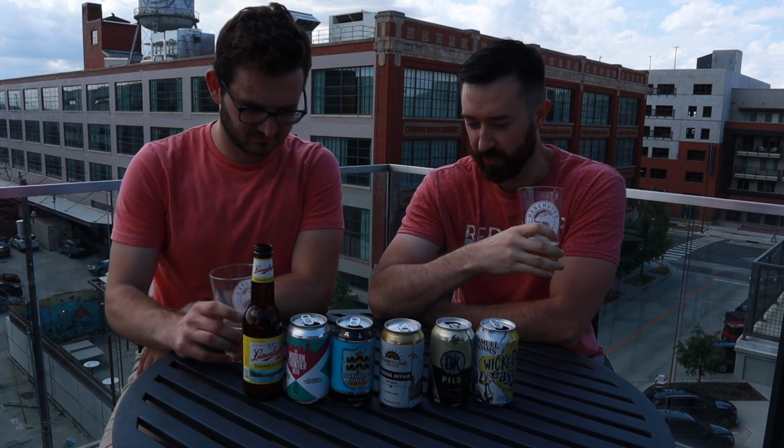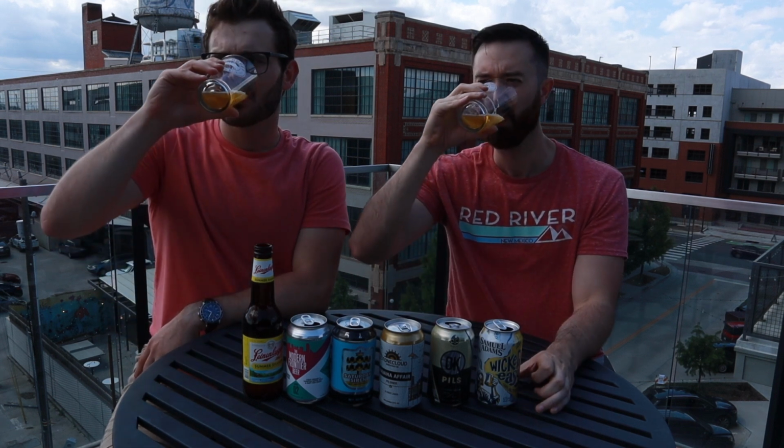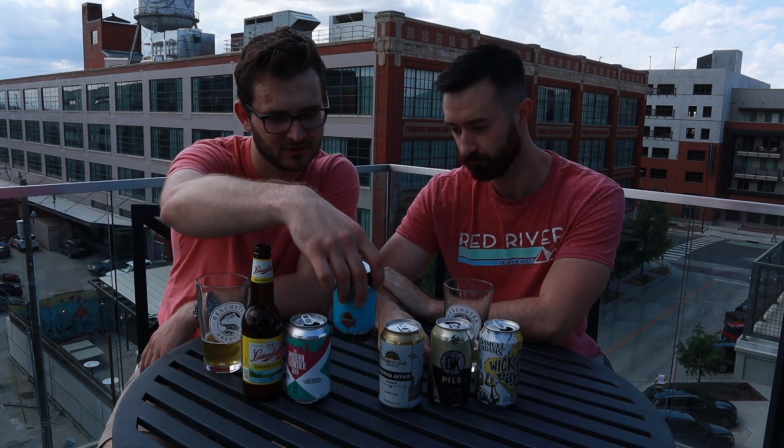It smells like an IPA. Yep, right out the gate. Very IPA. Exactly like an IPA, dude. Just not quite as bitter. It's not made with the same stuff. The IBU on this is 40, so that's pretty high. It doesn't quite have a fruity overbearance like an IPA.